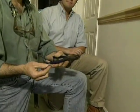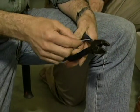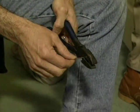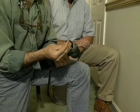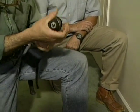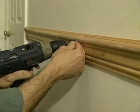One technique is to take a finishing nail, the same size nail you're using to attach the molding, and snip the head off using a pair of nippers or lineman pliers like these here. Then simply use the nail as the pilot drill bit. Chuck it into a drill, then use the nail to drill the pilot hole.